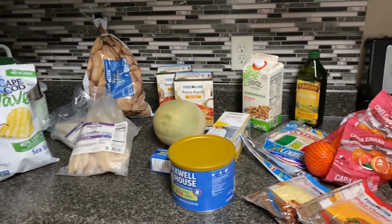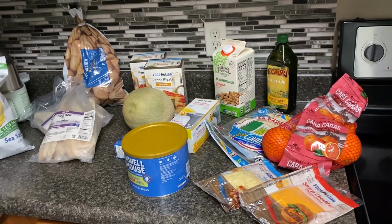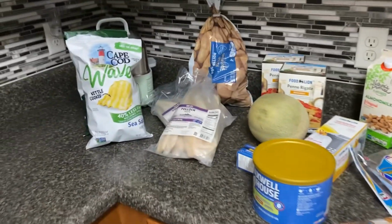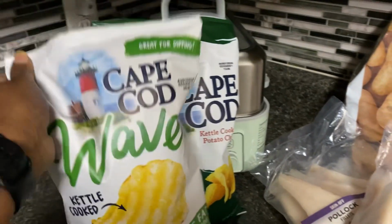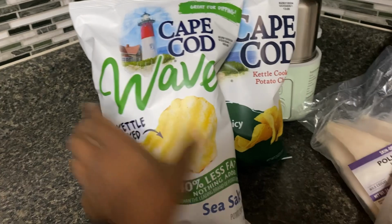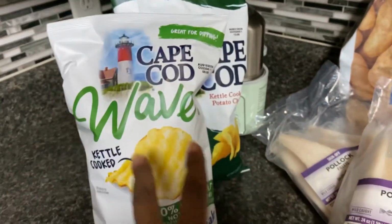Okay, grocery haul, and we're gonna do a little cooking today. We're gonna do a little prepping, trying to make sure that we are using up all of our things. All right, here's what I got. I got 2 bags of these 40% less fat. Well, this one is 40% less fat. This one is not. The Cape Cod chips were buy one, get one free. So we got the sea salt and then the spicy sweet jalapeno to go with dinner tonight.